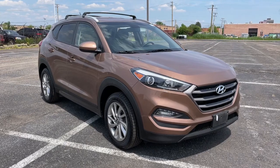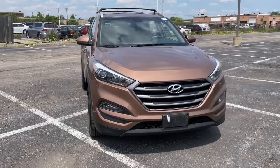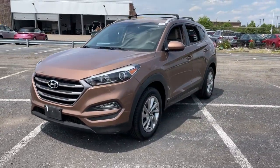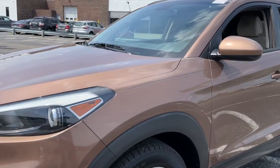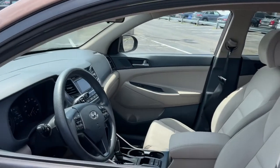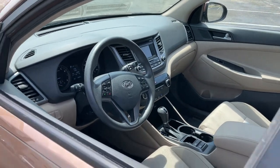Get acquainted with the 2016 Hyundai Tucson. This vehicle is an outstanding buy with fewer than 70,000 miles on the odometer. Give yourself the quality and comfort you deserve with this refined Hyundai Tucson. Meticulously constructed, smooth riding, and equipped with standard driver assist safety features, this compact crossover has what you need to get the most out of every drive.